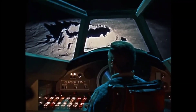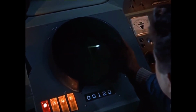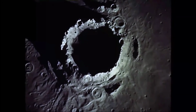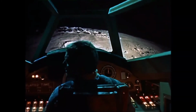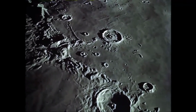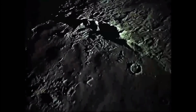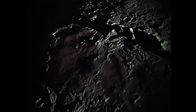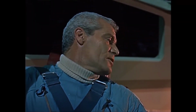I see what looks like a tremendous crater ahead. Bill, what does the contour mapper indicate? Depth of crater is beyond range of contour mapper. We'll reach the day and night terminator in 5 minutes. Frank, arm your flares and stand by to fire when I give the signal. Okay, Frank. Fire your flares at 3-minute intervals.